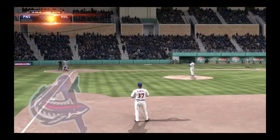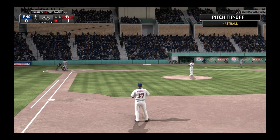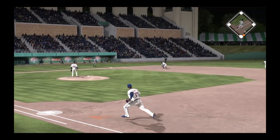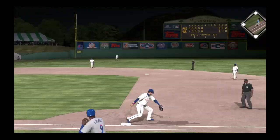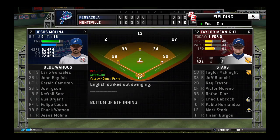Carlo Gonzalez will dig in here. 1 for 2. He's singled and grounded out so far. And the 1-1 is on the ground down to third. And the 6th inning is progressing quickly here. Now 2 away.